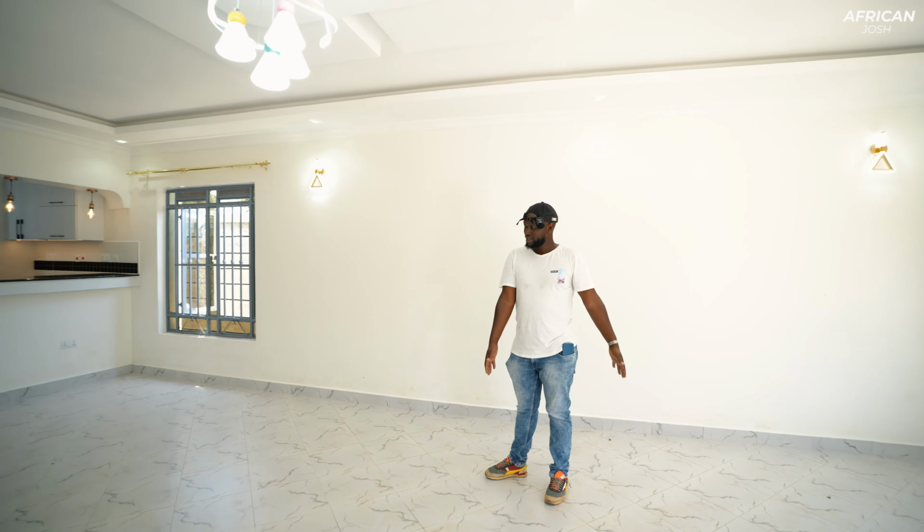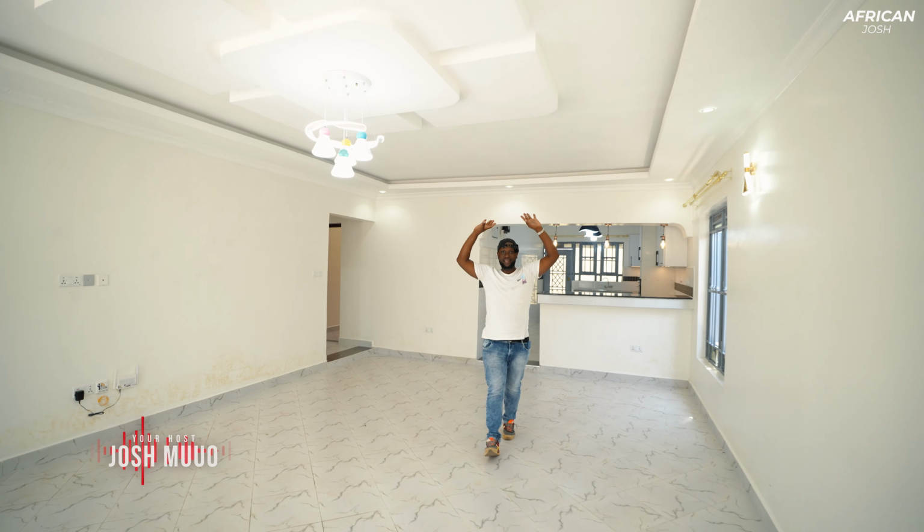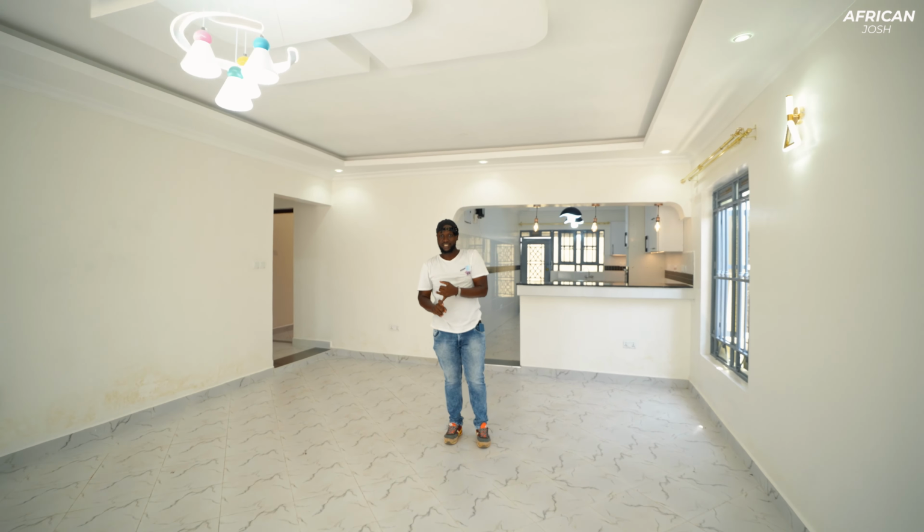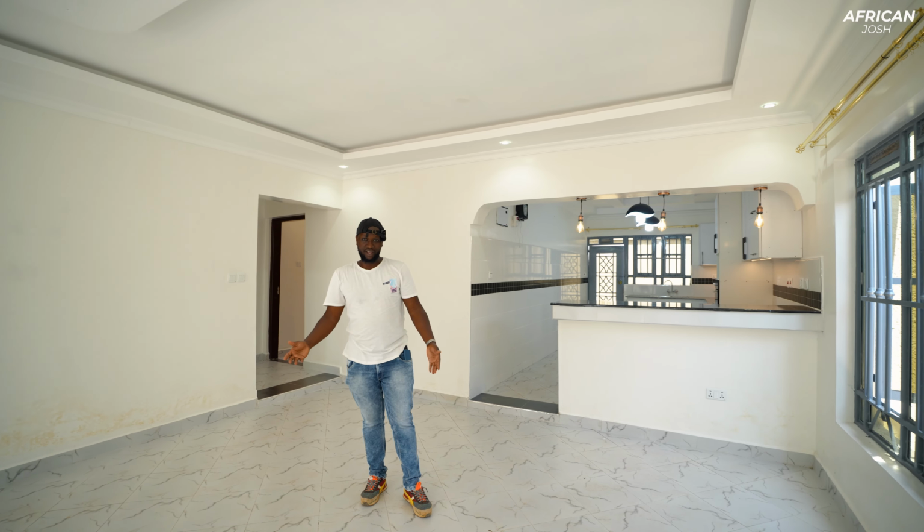This is quite good. And I forgot to mention that this place has been covered by a gypsum ceiling. So there's no heat, or actually right now it's super sunny, but this mitigates the heat and also adds to the beauty of the house.